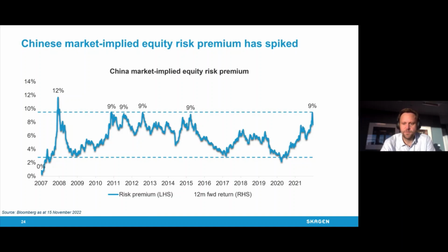Now, the market implied equity risk premium is simply the estimated earnings yield on the index minus the 10-year government bond yield. So this is basically the additional return one should expect from owning equities above the risk-free rate of the country. And as you can see, over the last 2 years, unsurprisingly, given the performance of China, that risk premium has increased significantly. And actually, at the end of October, it hit previous historical highs, which has been around 9%, outside of the global financial crisis. So we are at historically very elevated risk premiums for Chinese equities.